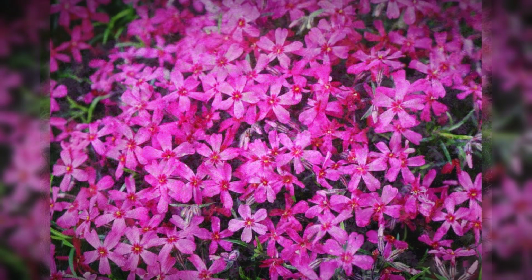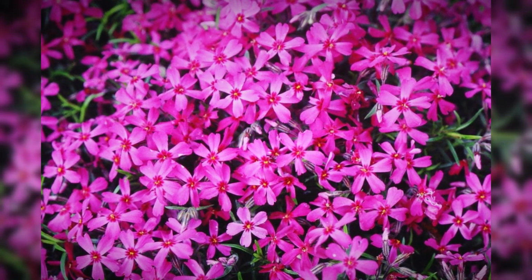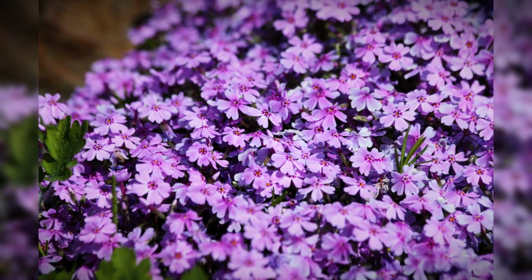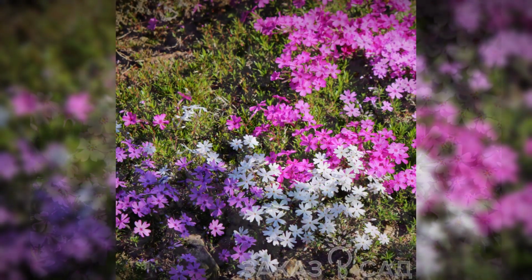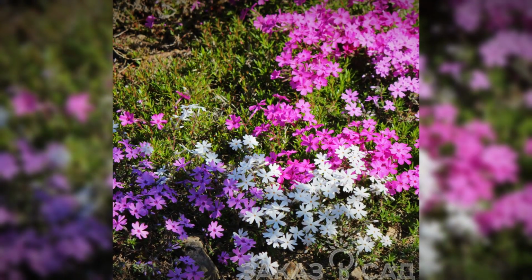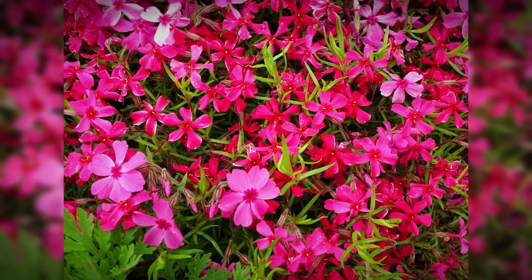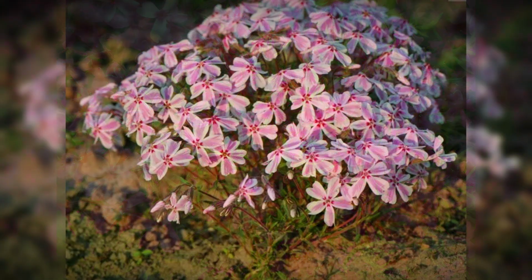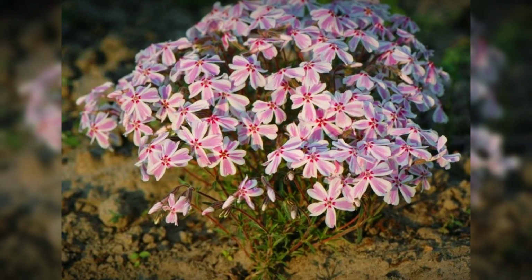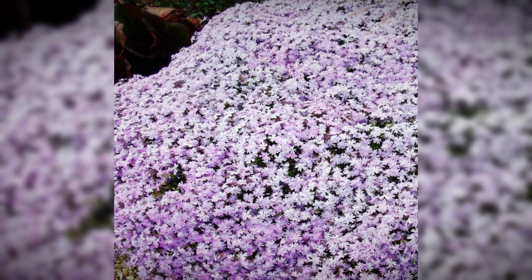Although the flowers of creeping phlox are small, no more than 2 centimeters in diameter, their bloom is so abundant that the greenery is completely hidden under a continuous cover of flowers, and this lasts for about a month. Under favorable conditions, repeat flowering can occur in September. Phlox subulata is a very unpretentious and adaptable plant. It can tolerate the most unfavorable growing conditions.